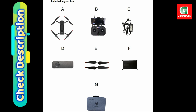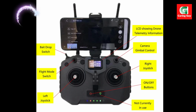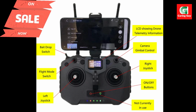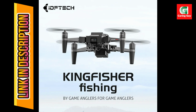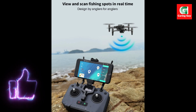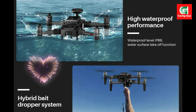Durable and portable design. The lightweight, 1.2 kilograms, and foldable design, coupled with a carrying suitcase, makes the KINGFISHER easy to transport and deploy. High wind resistance. Fly with confidence in winds up to Class 6, ensuring stable and reliable performance. Multifunctional projector. Some models include a multifunctional projector for enhanced visibility or signaling. All-round security system. Comprehensive safety features ensure a secure and reliable flight experience.